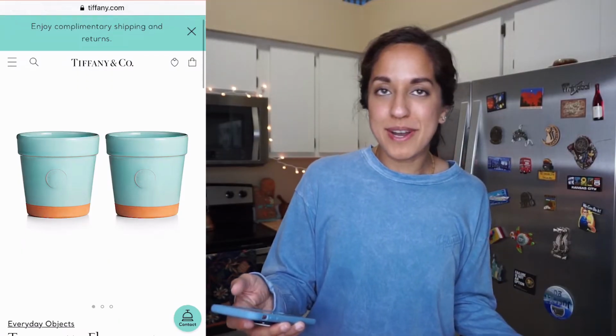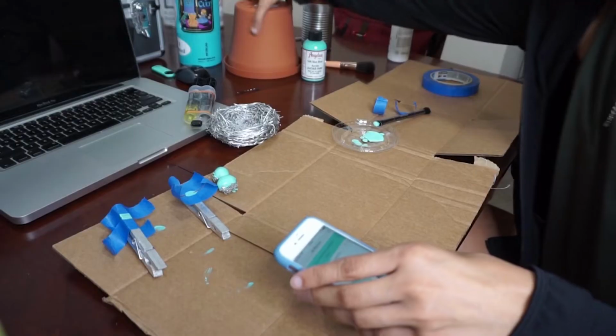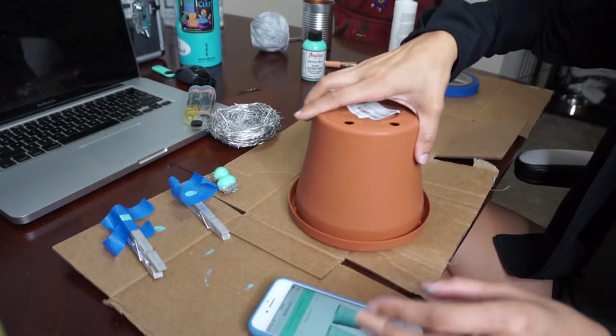So I went through this page and picked out my favorite things, and I'm going to put them from least expensive to most expensive. We're going to start off with the terracotta flower pots, which come in at a whopping $100.